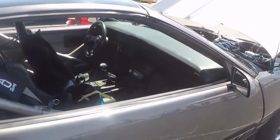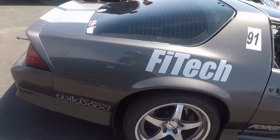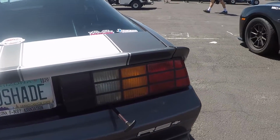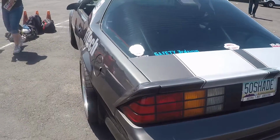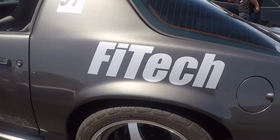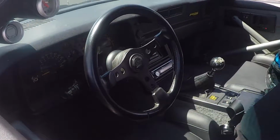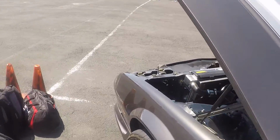T56. Willwood rear brakes. Magnaflow exhaust. That thing sticking out's a kill switch. .315 tires in the rear. Jesus Christ. It's a beautiful car. Thank you.